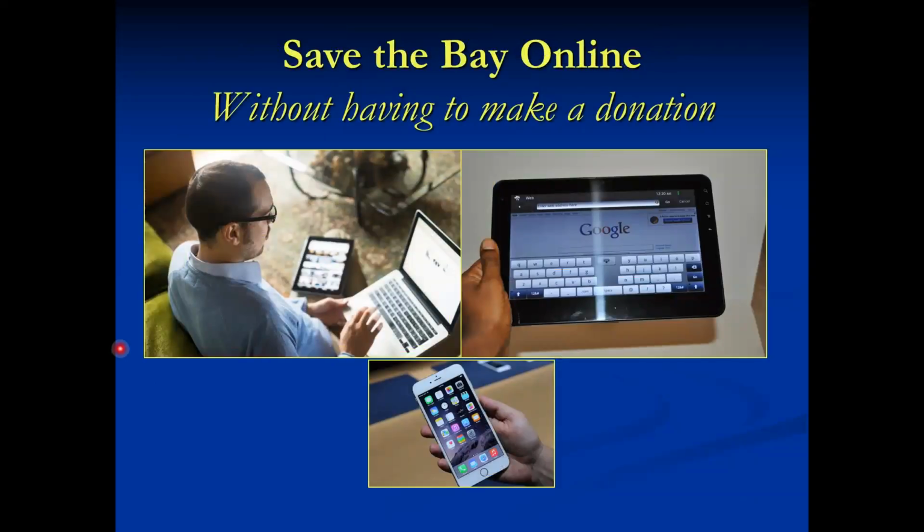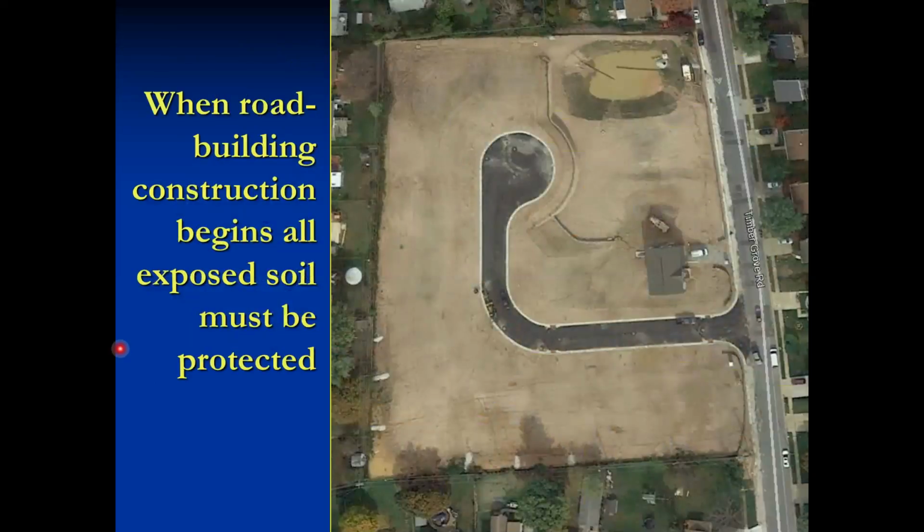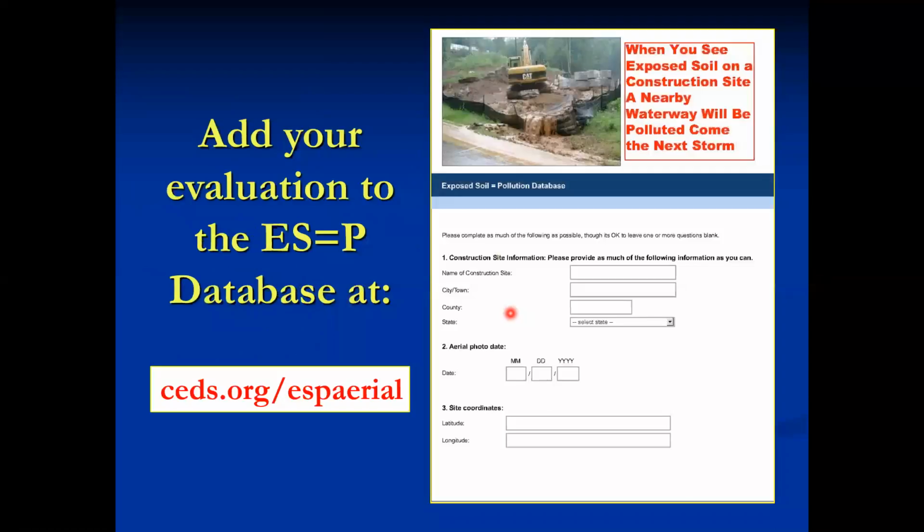You can help save the bay from construction site pollution without leaving your home. You can do this by using online aerial photos like this to evaluate construction site erosion control. All you need to do is note the percent of a site which is covered by grass, straw mulch, stone, or a consistent exposed soil. Then, add your findings to the Exposed Soil Equals Pollution database. Just type in the address that you see here to reach the online forum on the right.